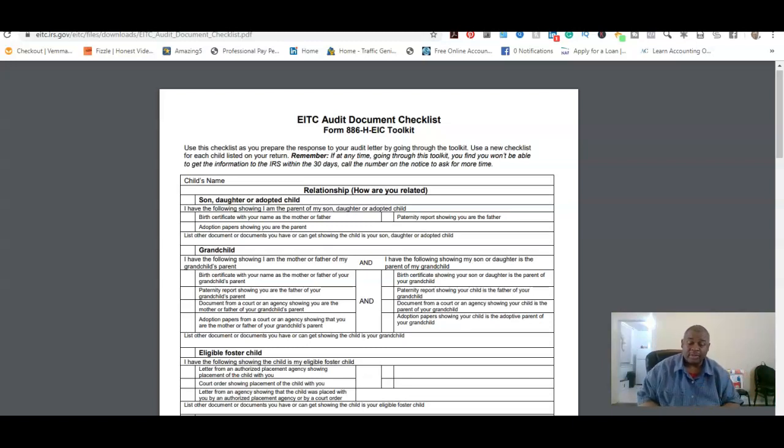So if a situation arises where they need to prove the child stayed in the home, and you already got information from the school, or from a doctor, or from a medical card, something that shows the address where they live is the same as the one on the return, then you're all good. You know what I'm saying?